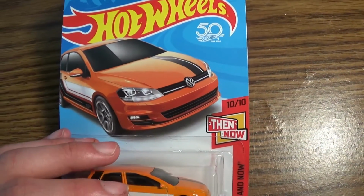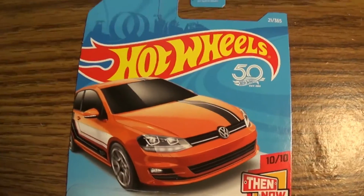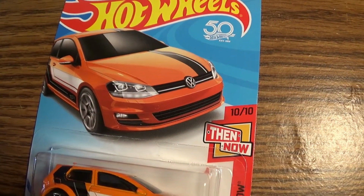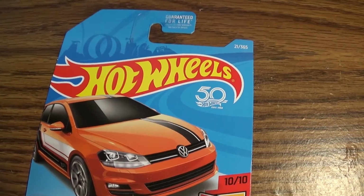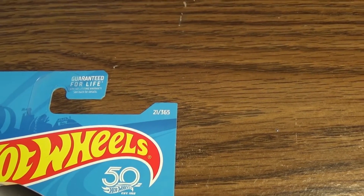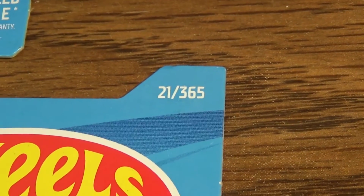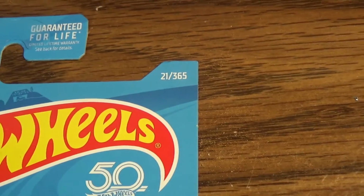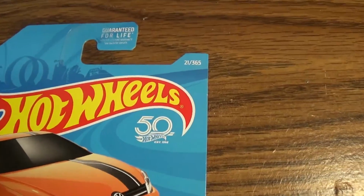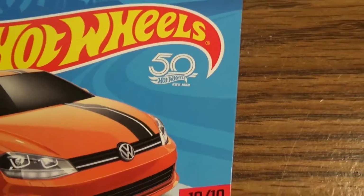So as you see, the new style artwork, not really cartoony. This is actually not a new car, so I'm surprised they took this much detail to do this. But let's take a look at it. We have the Hot Wheels logo. Now the funny thing is, besides my GT-R, which is my only 2017 car, these are all 2018. These are all very low in the number rating. This is 21 out of 365, and my lowest one is 6, and that is my R30. So we have 21 out of 365, guaranteed for life, Hot Wheels logo, Hot Wheels 50 years, 10 out of 10, Then and Now.